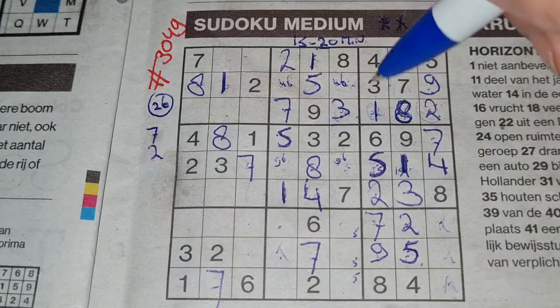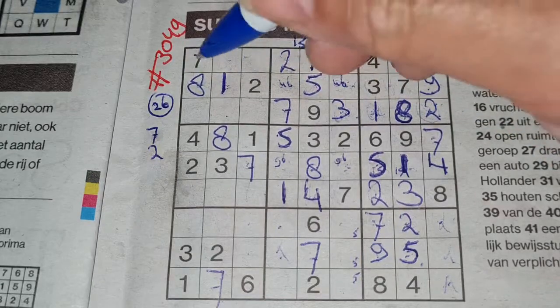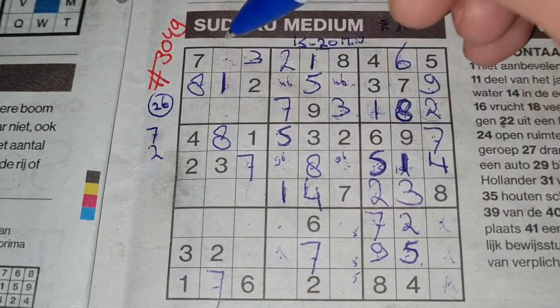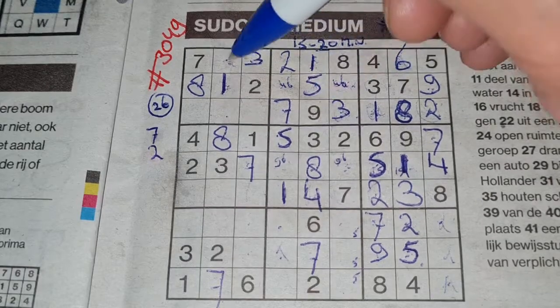So we have a 3 in this row, 3 in the second row. So in the row above, the only 2 places for the 3 should be here or there. We see there 3. No 3 there. 3 should be there. 1 box left in the first row for the number 9.